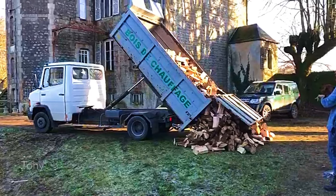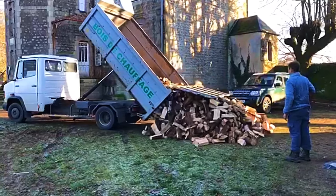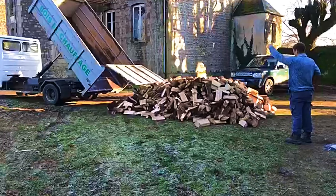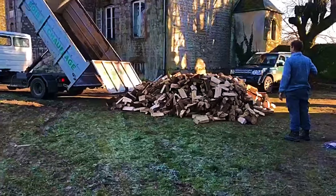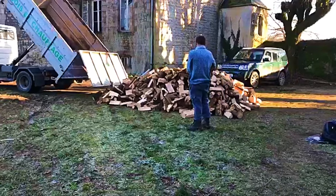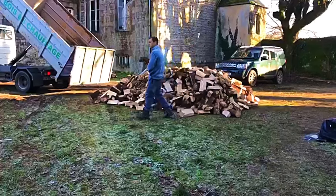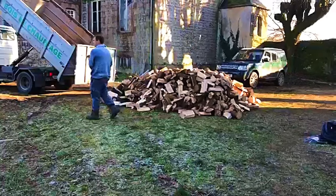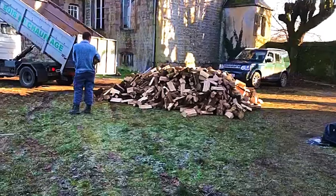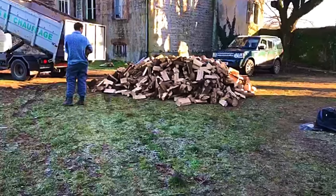So we're getting some wood delivered just to keep us warm. It's our only source of heat. Plan for next year will be to generate all of our own timber from what we're going to put down, pollarding, and what we're putting down around the site as we develop things. But for this year, we need to use this to keep warm. It's our only source of heating.